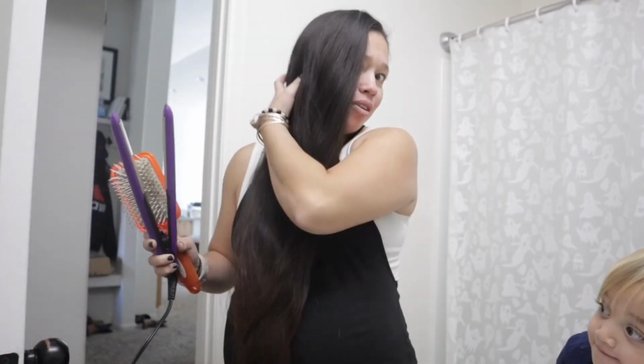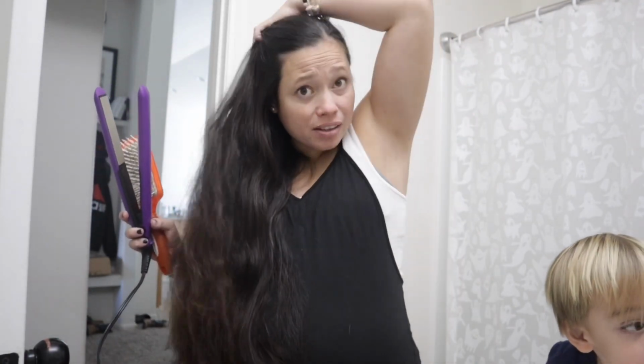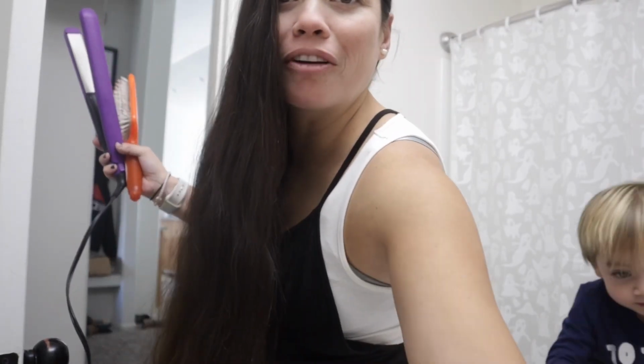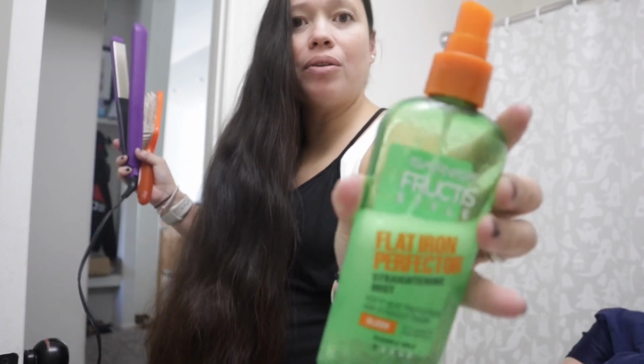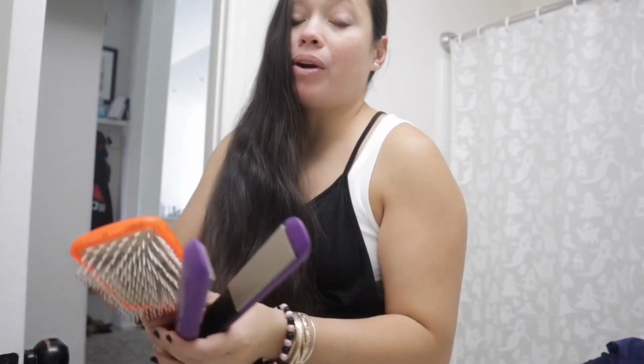When I put that in, I go from here down. I never go up on my roots because that part I don't like to make oily, especially if I have to wear my hair for the rest of the day. And then I go in with this after, because it's really rare when I do use a flat iron on my hair or a straightener.